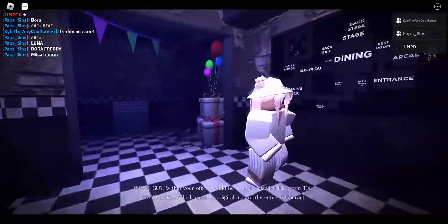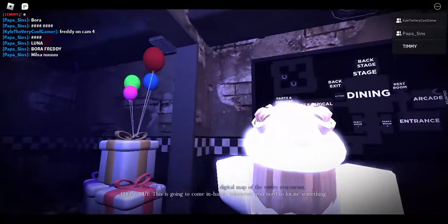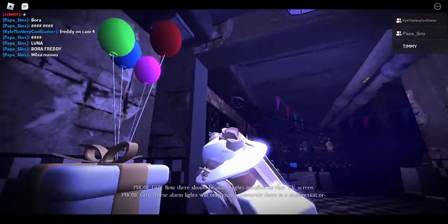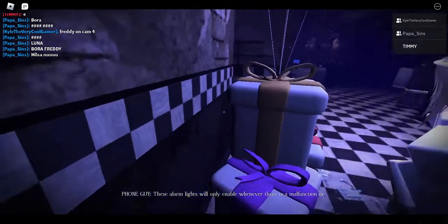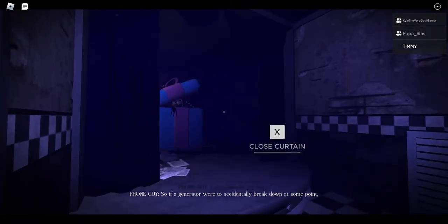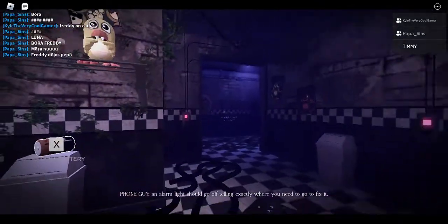TV, which displays a digital map of the entire area. This can come in handy when you need to locate something. Now, there should be alarm lights installed on that TV screen. These alarm lights will only enable whenever there's a malfunction or a shutdown event. So if a generator were to accidentally break down at some point, an alarm light should go off telling you exactly where you can go fix it.